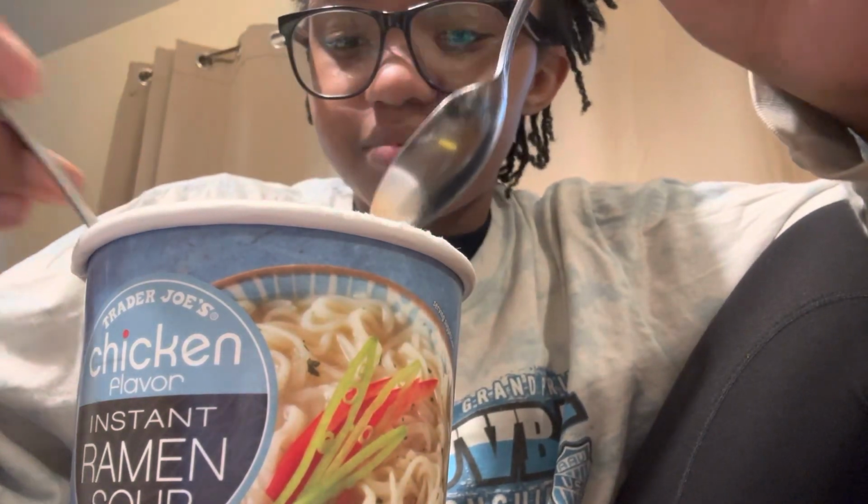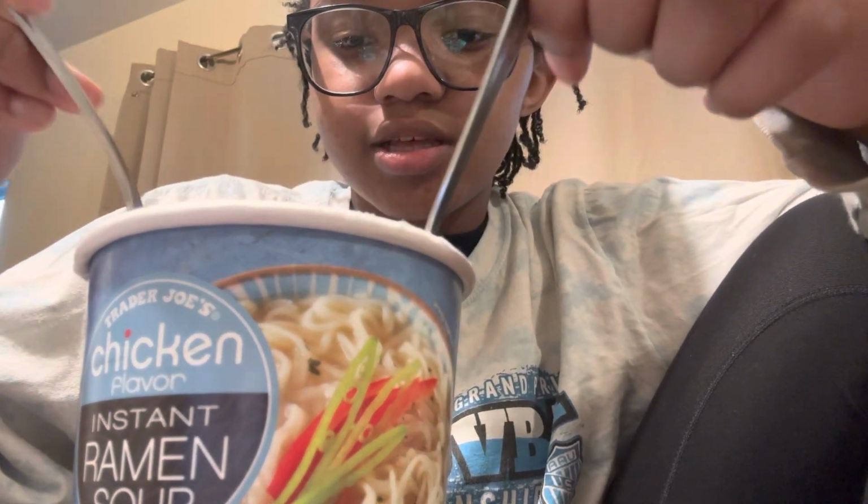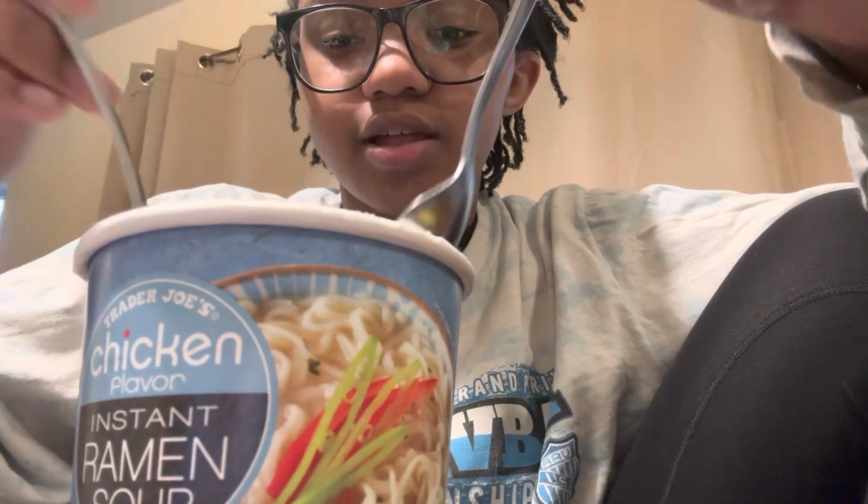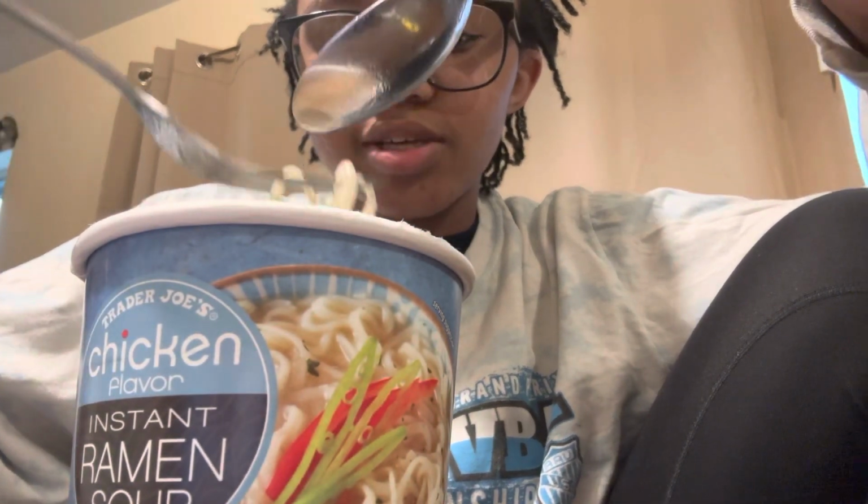But the noodles are pretty plain, and I feel like if you want a more healthy side of ramen, you should get this, because it tastes pretty healthy.